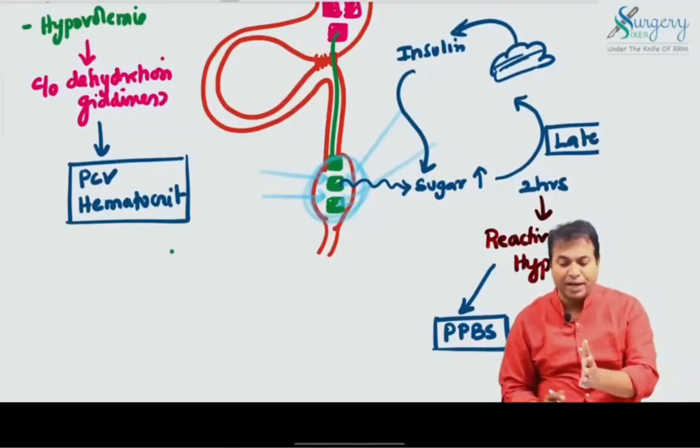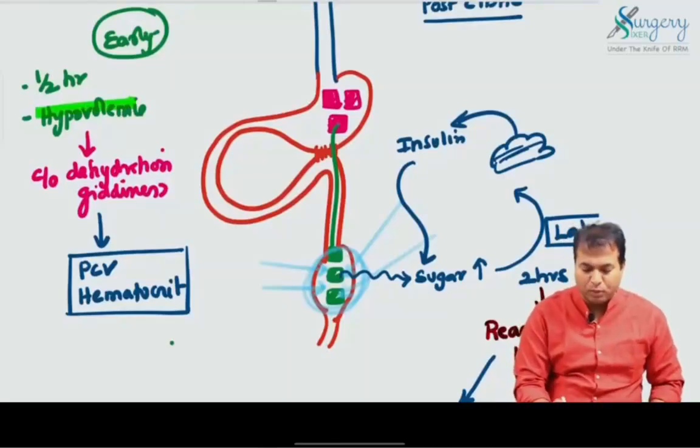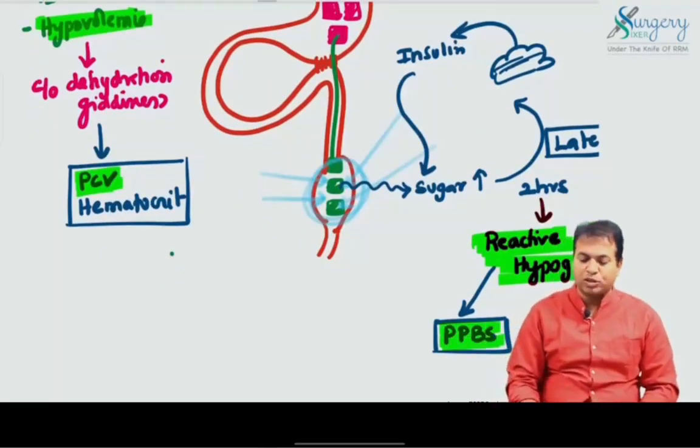After 2 hours, usually there will be sugar high, but these guys will have low sugar. So it is easily diagnosed by postprandial blood sugar. So for your exams, the question will be: early dumping is due to hypovolemia, late dumping is due to reactive hypoglycemia. Early dumping is measured by BCV and hematocrit, late dumping is diagnosed by postprandial blood sugar.